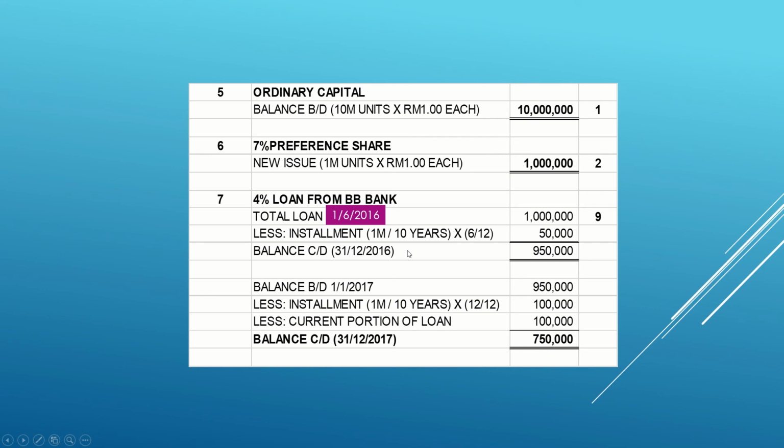Okay, for the installment, the calculation is the total amount of loan divided by the term of loan, which is 10 years. And then you need to multiply by the months of payment made. So the first payment was made on 1st July. Therefore, July, August, September, October, November, and December consist of 6 months from July to December 2016. Okay. And the total installment during 2016 is 50,000.